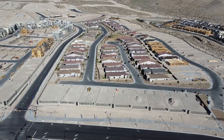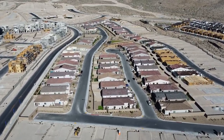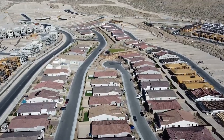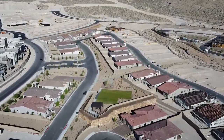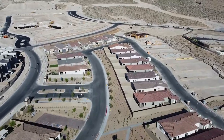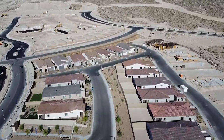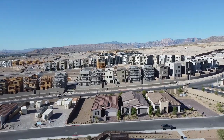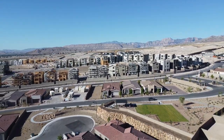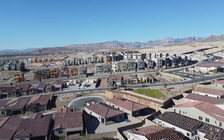Yeah, and this is a smaller community of 110 home sites of all single-story homes with 3 different floor plans to choose from, ranging in size from 1950 to 2218 square feet, with 3 to 5 bedrooms, 2.5 to 3 bathrooms, and all 3-car garages, priced from the high 600s.